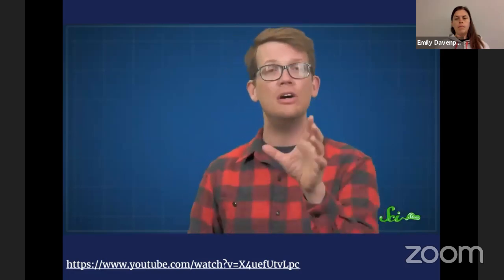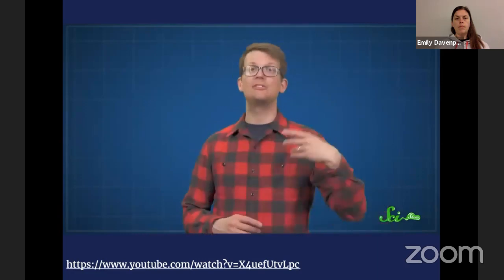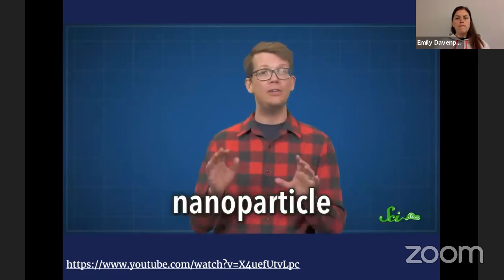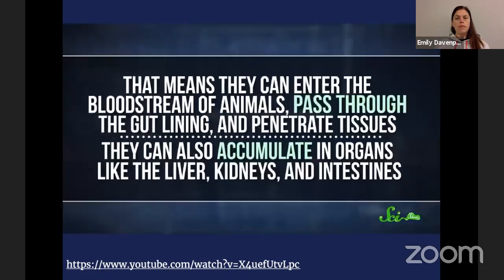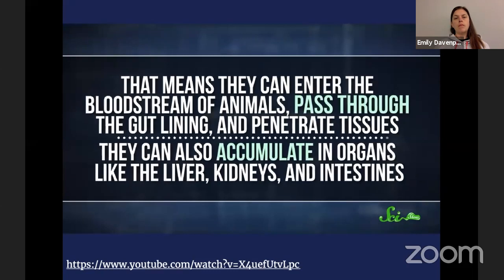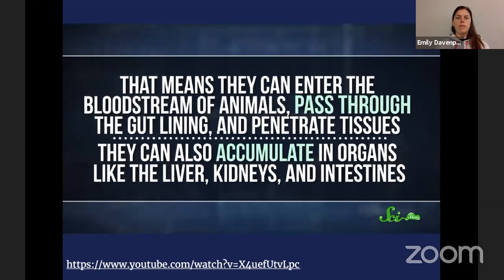Now, as plastic breaks down, it breaks into smaller and smaller pieces, and some of the smallest particles of plastic are capable of doing the most harm. Any plastic that's smaller than a few micrometers is called a nanoparticle, and research has found that these microscopic particles can even pass through biological barriers, like cell membranes. That means they can enter the bloodstream of animals, pass through the gut lining, and penetrate tissues. They can also accumulate in organs like the liver, kidney, and intestines.